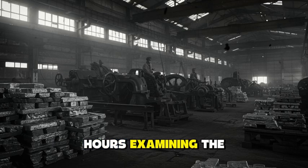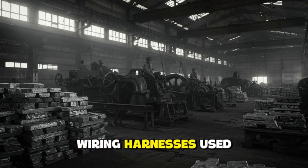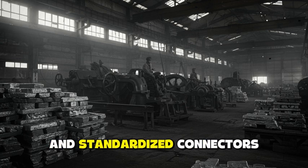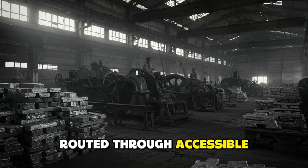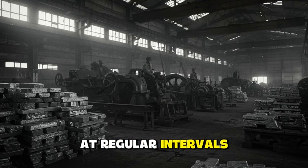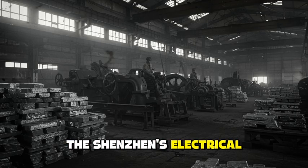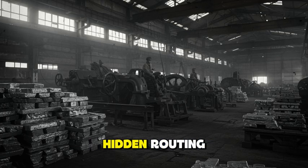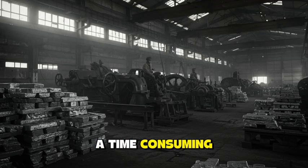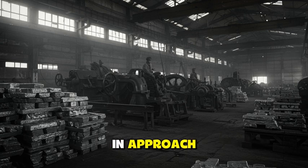Matsumura spent hours examining the B-17's electrical systems, marveling at the standardization that allowed any component to be replaced with minimal training. Wiring harnesses used color-coded insulation and standardized connectors that eliminated guesswork during field maintenance. Control cables were routed through accessible channels with inspection plates at regular intervals, allowing mechanics to identify and repair problems quickly. The Shinzan's electrical systems, by contrast, required specialized knowledge to service, with custom connectors and hidden routing that made troubleshooting a time-consuming process.